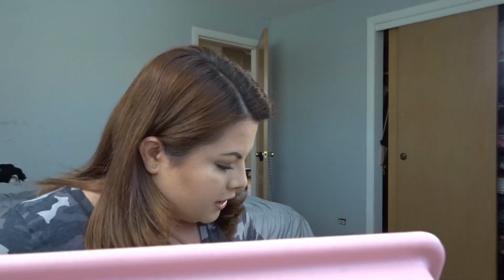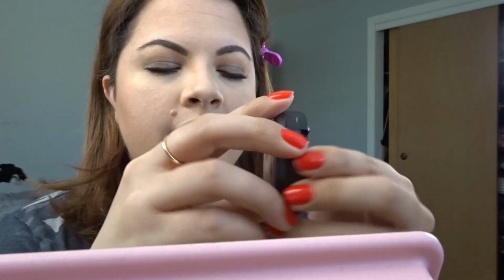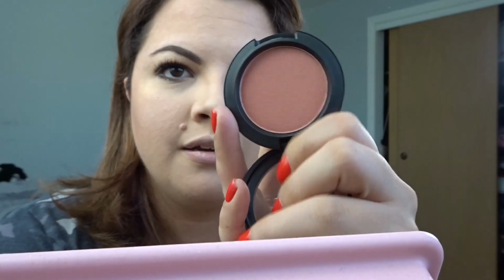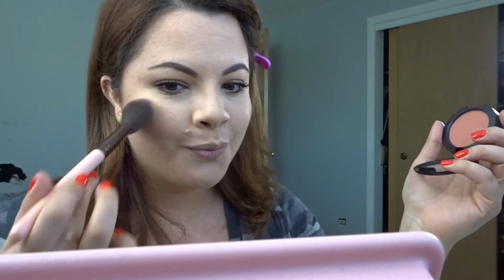For blush, since blush is my favorite, ooh, no, not that one. I have so many blushes. I'm gonna use this one by MAC. It's called See Me Blush. See it? It's a really pretty warm coral color. Just a blush brush. And this one is really pigmented, so just smile a little bit. With this stippling brush.